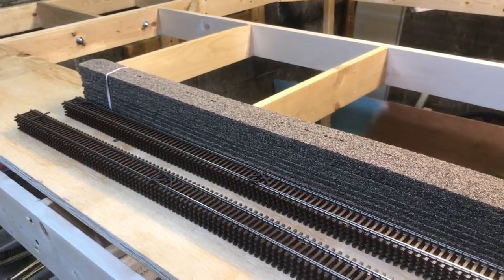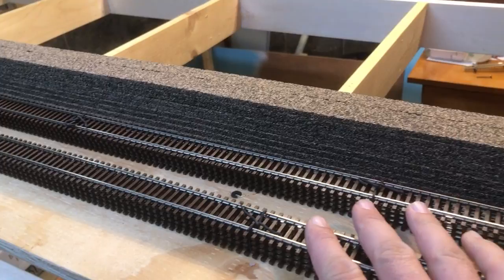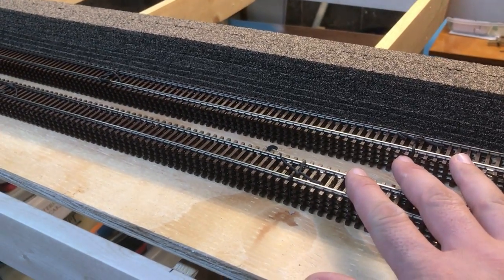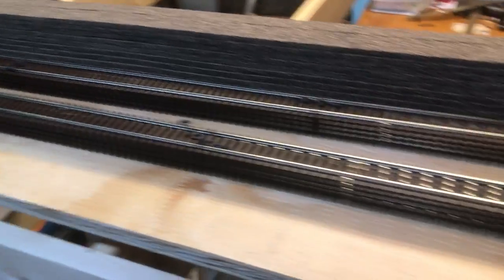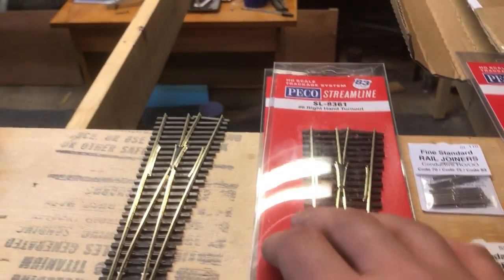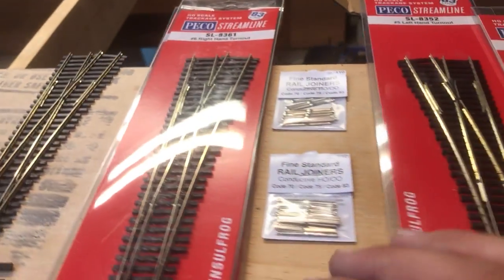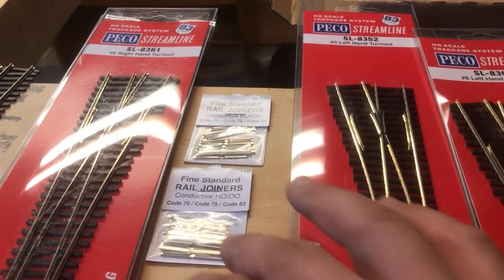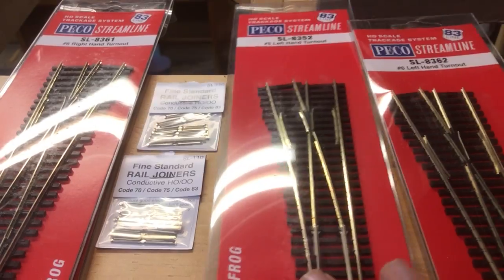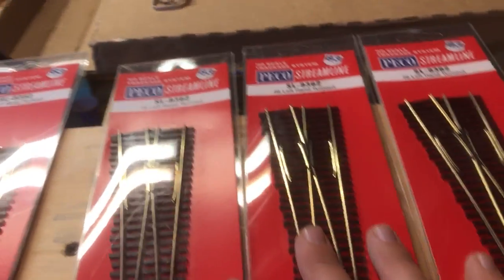And in the box was some cork, a couple bundles here of some Atlas Code 83 Flex Track, some new Pico switches. I got 2 right-hand number 6s, a couple packages of some rail joiners. Here's a number 5, and 3 number 6 left turnouts.